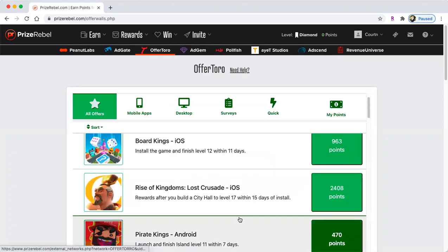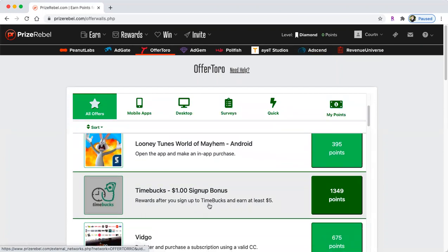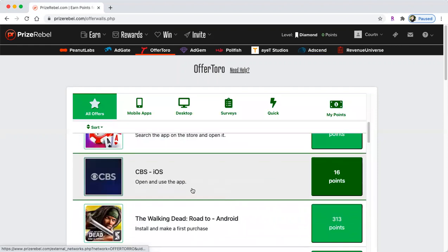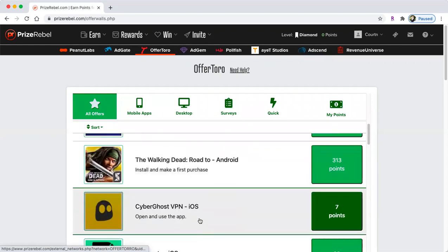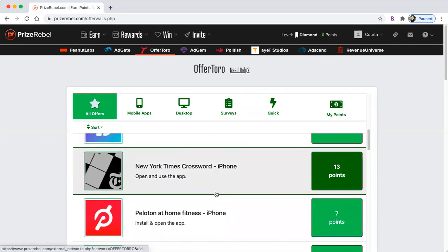I just wanted to jump on here. I like downloading the apps. Let's see. CBS iOS. If you download and use the app, they give you 16 points, okay? CyberGhost VPN iOS, 7 points. BetSports iOS, register and open the app, 29 cents. Invest, 11 cents. 13 cents.